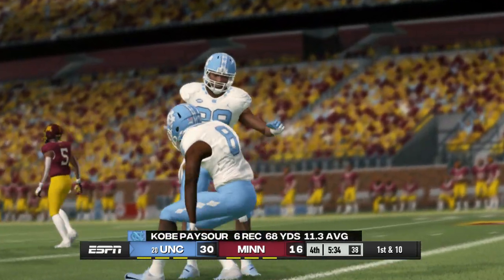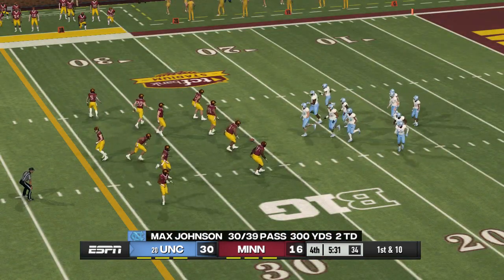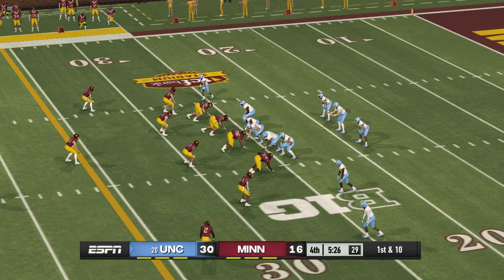He's got 300 yards passing now. Well, this quarterback has had a solid game. He's done what's been asked of him and then some. You can see when he throws the ball well, this team usually wins.